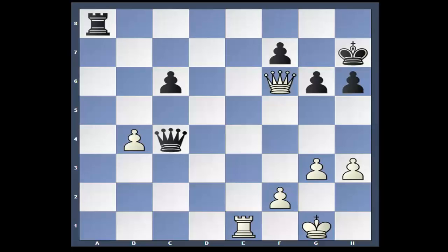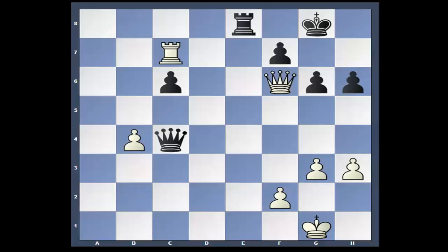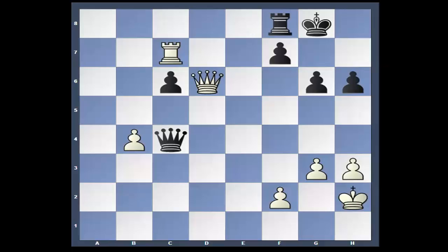This goes on for like 70 something moves, so I'm going to go through this part here a little quickly. Hopefully you can just stop the video if you want to look and analyze it. After king to g8, rook to c7. Going a little quick here because this is a fairly long game. King to h2. Rook to f8. Queen to d6. Queen to a2.